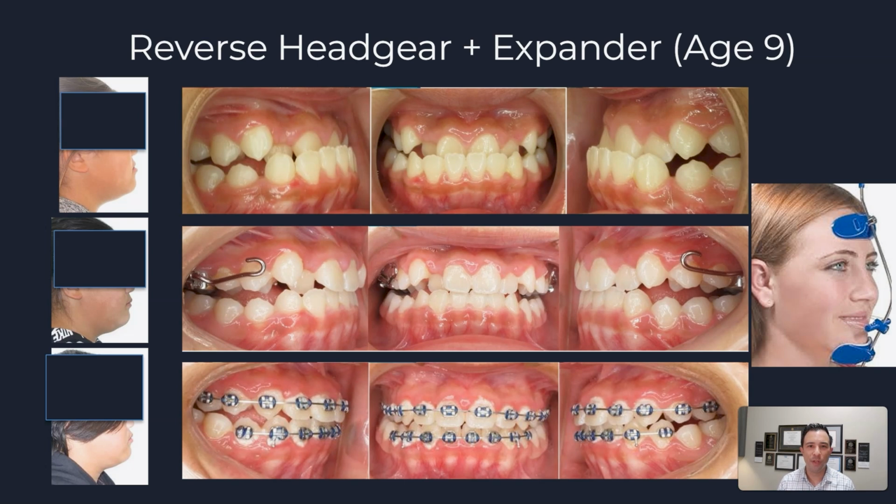Here's a great example of an underbite treatment at the age of 9 years old. This patient has a reverse headgear and expander. You can see on the right photo here, this is what the reverse headgear looks like. It's on the front. It's different than the headgears that you've already seen that go on the back. That's for the opposite. That's a class 2 headgear. This is a class 3 underbite headgear where it's on the front. Of course, we're not wearing this to school. You're not showing your friends. This is worn 10 hours a day. So that's nighttime plus a few extra hours. It hooks onto these little arms that go on the expander, and it helps bring the jaw forward.